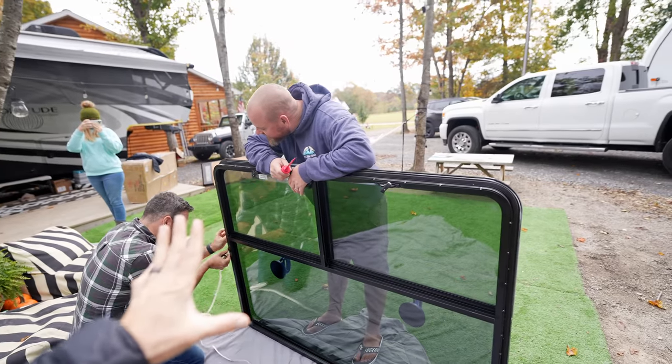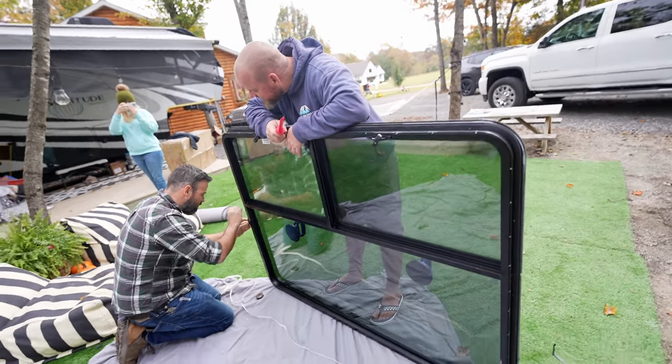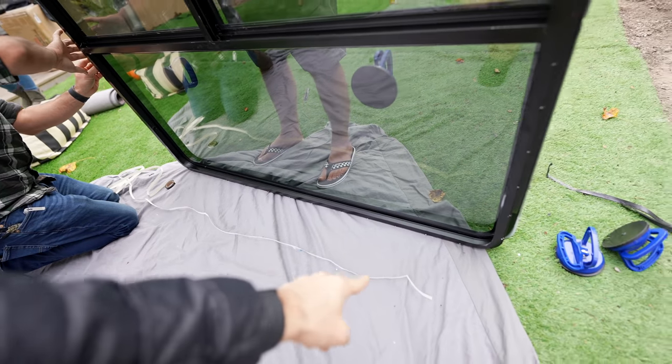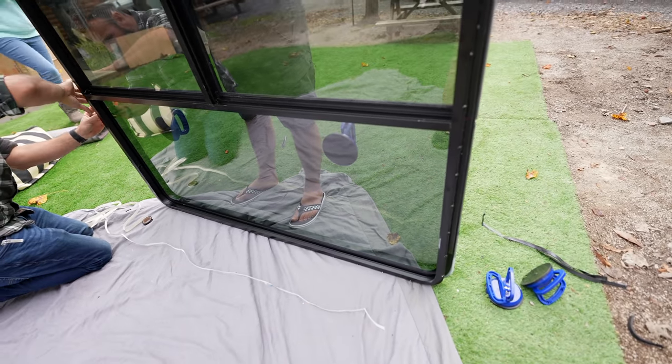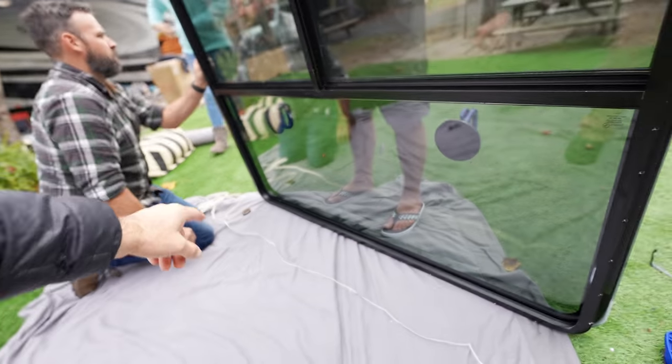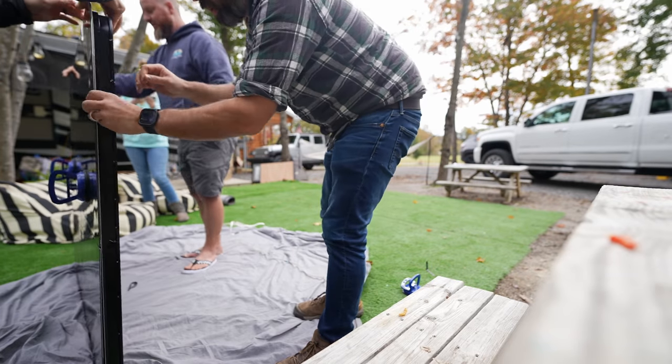Okay. The other thing is what you don't want to do is have your gap. This is the top of the window down here. We don't want it to split anywhere. We want that to be smooth. And because this is only a 10-foot roll, we're going to overlap here, overlap on the other side. Stuff sticks really well.